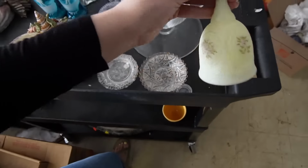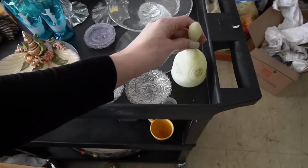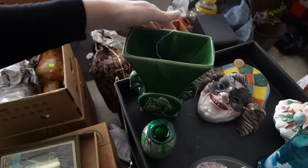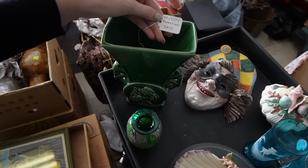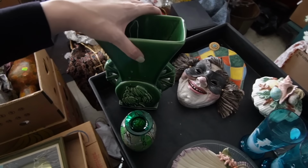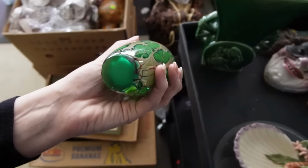This is a Fenton Bell, obviously. Custard glass Fenton Bell. Here we have a McCoy vase. There's actually a tag on here. McCoy Modern vase. It's labeled for me. There you go. That's what that is. And here is an art glass vase.